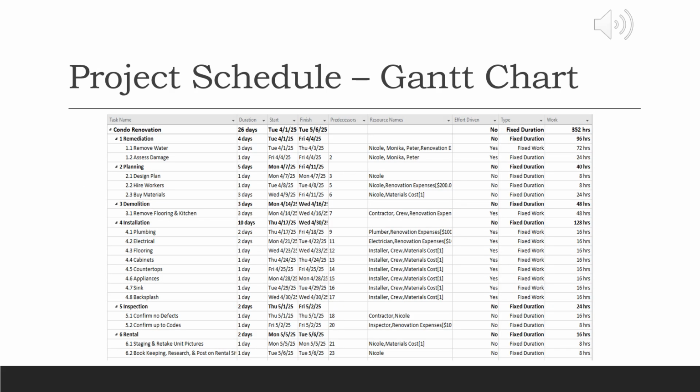The Gantt chart below takes the detailed steps of the condo renovation, first with the remediation process, then the planning process, demolition, installation, inspection, and rental details, as well as the number of days expected for each step. On the chart, you will see that the total project is estimated to take 26 days. Next to that are the detailed days, as well as what procedure has to happen for the next one to occur, the people that should be involved with each step, and additionally the amount of hours.